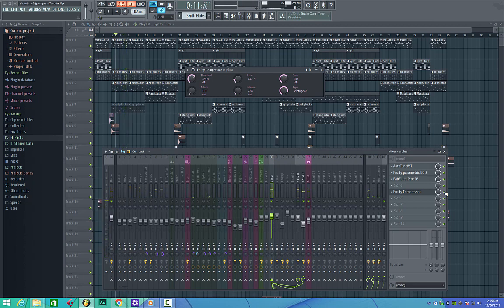So that's the compressor. Sometimes the DSR comes after the compressor if it's that kind of compressor where I'm using a long attack and the S's are really jumping out at me.